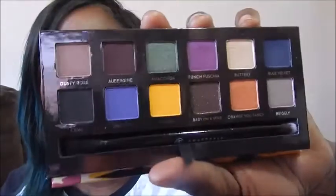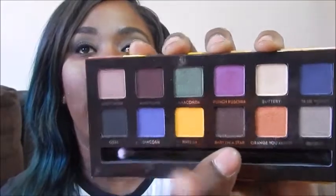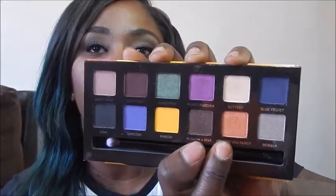Also from Sephora, I got the Anastasia Beverly Hills Artist Palette. I did order this online, and I've seen this so far all over YouTube. I am going to do a tutorial with it, so don't even worry, and I can't wait. Like, the brush fell out. All right, what really drew me to this palette was, of course, the yellow shade, which is in the shade Fresh, Desert Rose, and this orange, which is Orange You Fancy.